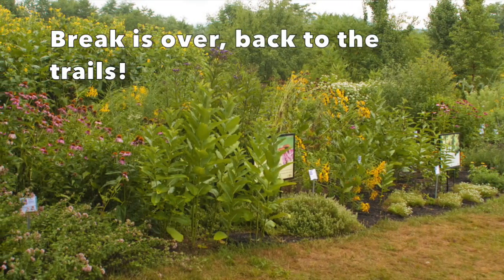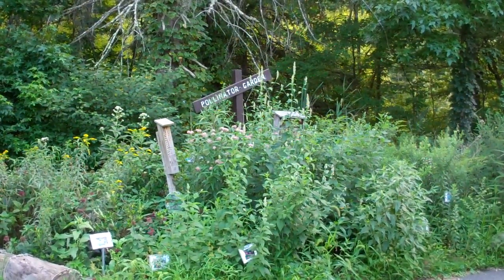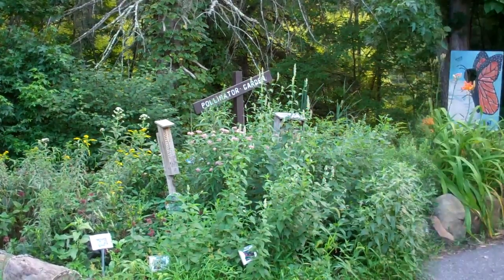This is the backyard seed area for the Environmental Center. This is where the birds and wildlife come for fast food. Do you guys have any plants in your backyards that produce seeds?